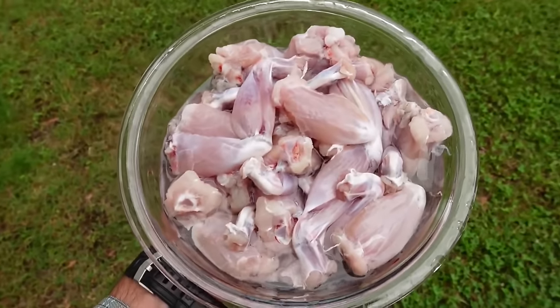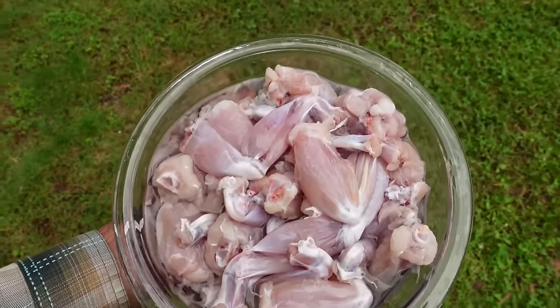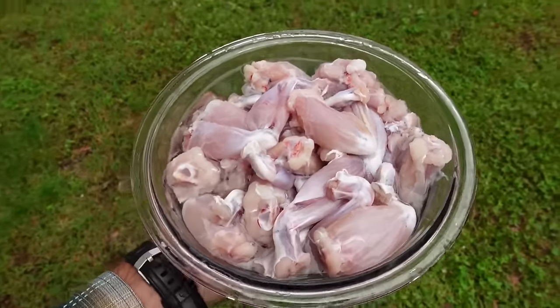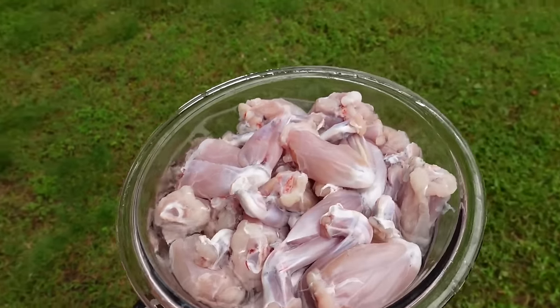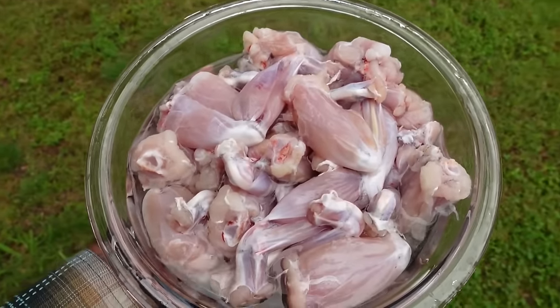And just like that, guys, look at this. We've got a huge bowl full of delicious and fresh and juicy, plump frog legs. This is gonna be a lot of fun. All we gotta do now is get these guys battered up, and we'll get these guys in the fryer, and we'll start making the waffles, and it's gonna be a fantastic time.